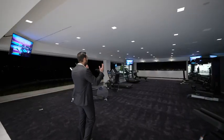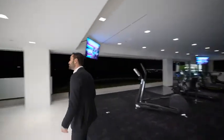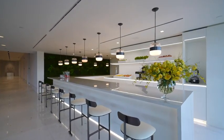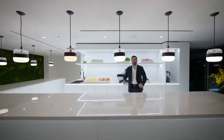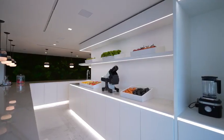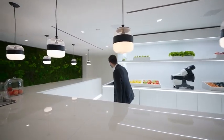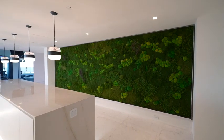I like these ceiling mount TVs, darker carpet here. And right on the other side, we have a juice bar. I say juice bar, but this is a commercial kitchen. I mean, the amount of cabinetry, all you're missing is a stove and a vent, and you have a commercial kitchen. I like the bar seating. You have all your equipment here. This is where you drink your fresh juice, do your yoga, work out, and it continues on this side, and you have a living wall here. I mean, this is mind-boggling.